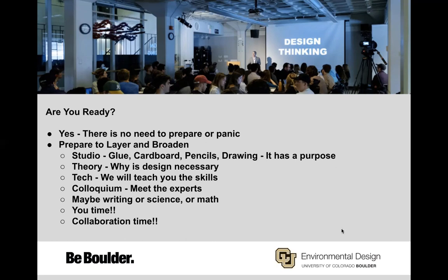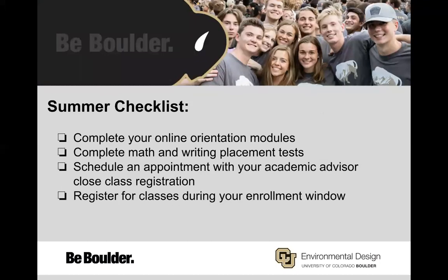All of this is going to come together to be a really, really intense but fun time. And that's what we want you to be prepared for. Get that energy up. Don't panic. No need to prepare. We're going to get you ready for the first day. All right. We look forward to you being here. Dylan, it's all yours.